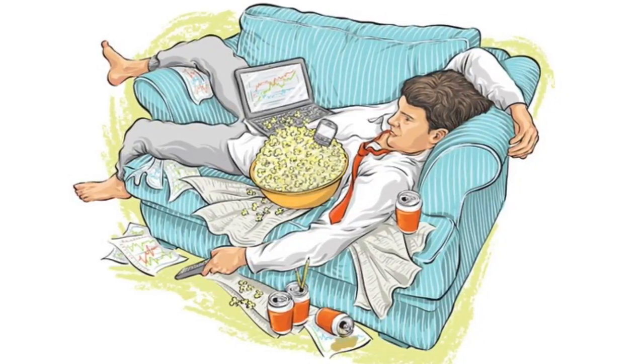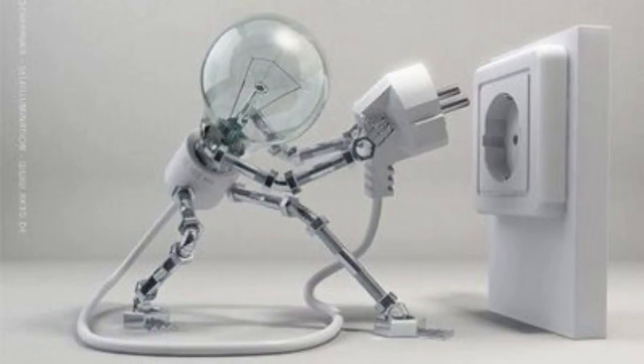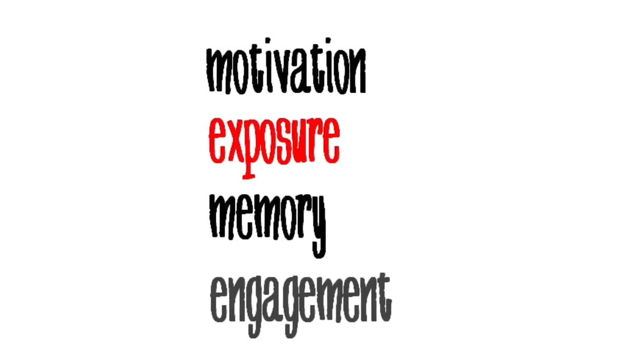It has to come from within you, and that's often the most difficult part about learning a foreign language, a lack of self-motivation. Now let's move on to exposure.